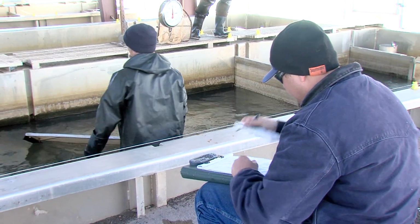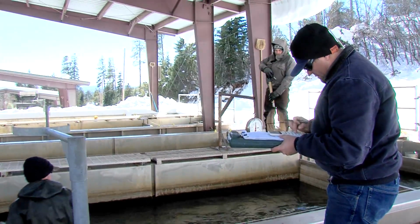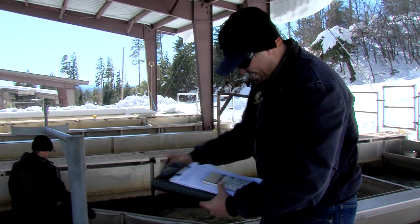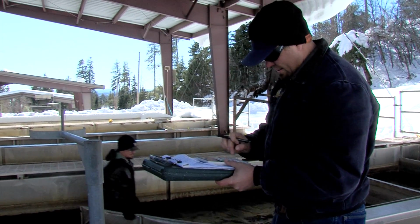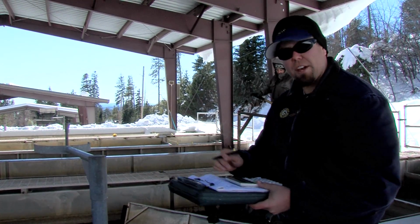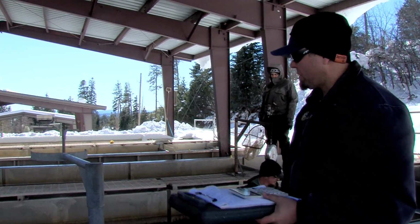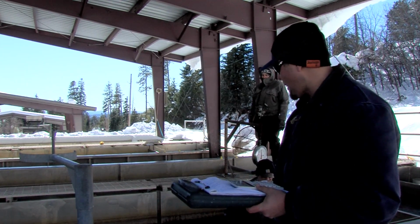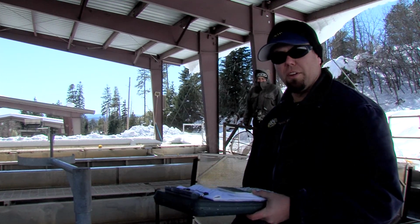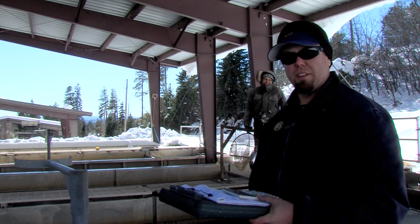All right, we're done. Let's move 1,687 pounds. That's 21,000 fish. And they're split evenly between the 2 raceways, so we've got 10,500 in each one. And they'll be in the raceway for another 6 months or so until they reach 10 inches. And then we'll stock them into the streams and lakes around the rim country here.